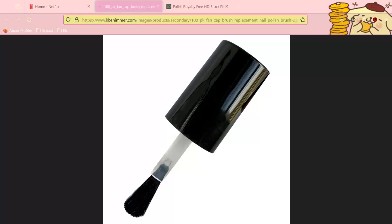As a concept simplified, this means that an object's appearance or form should relate to the intended function. So for a real-life example of this, we have the nail polish brush.